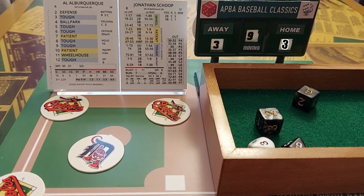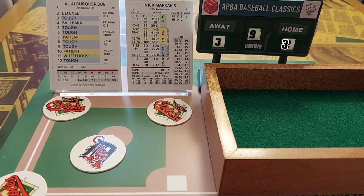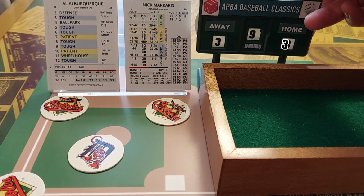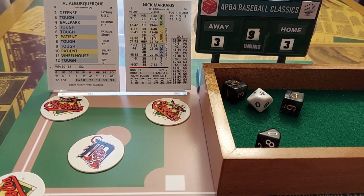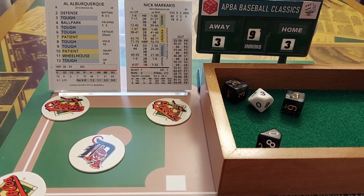Very shallow to right field. It's caught and not deep enough. 1 down. Here's Nick Markakis. Five, tough. 3 is a strikeout.